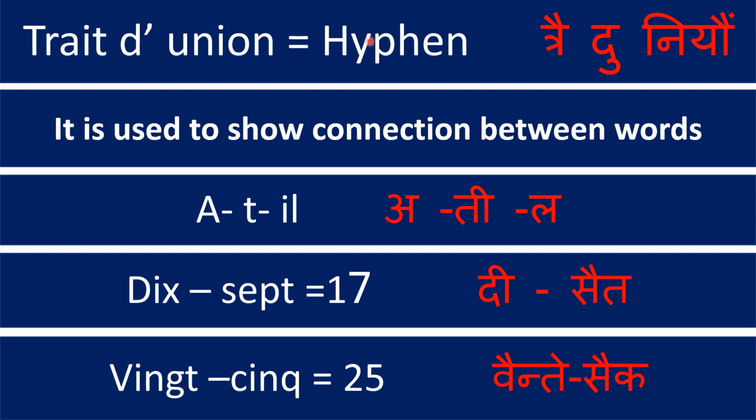So this is the hyphen. Again, a small example from the previous topic, the apostrophe: that d' is actually made up of two words, de and union. Two vowels come together, so delete the first vowel and put the apostrophe. Again, an elision is going to happen and we are going to read this word together with the d. That is why we read it as trait d'union, instead of trait de union. Which means a hyphen.